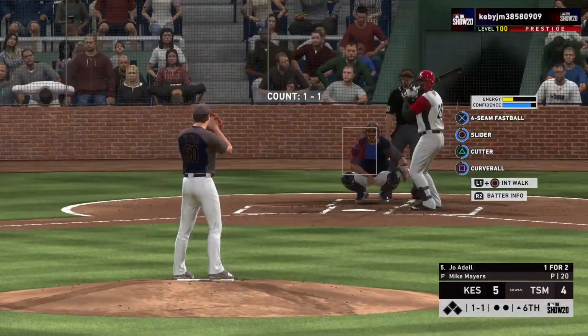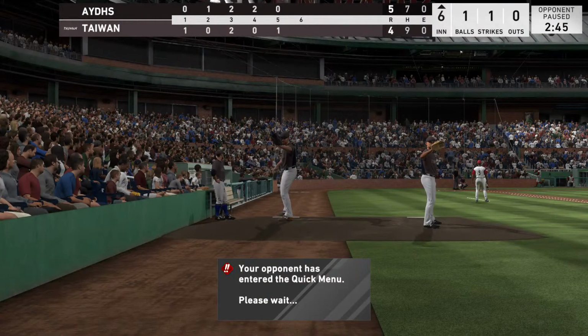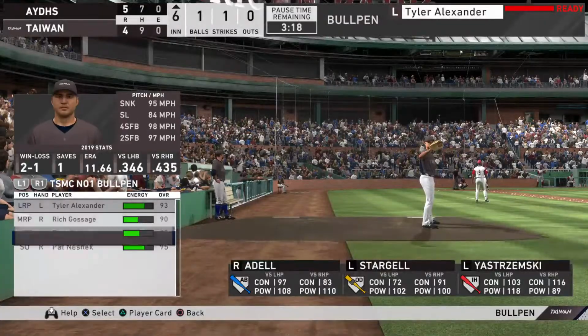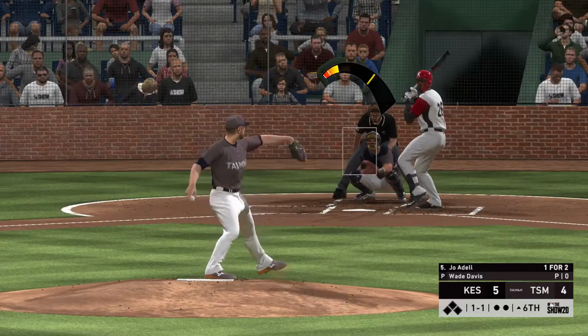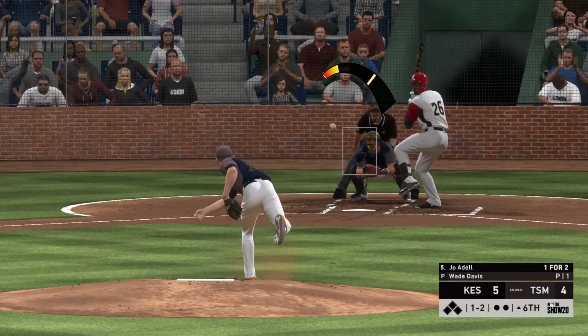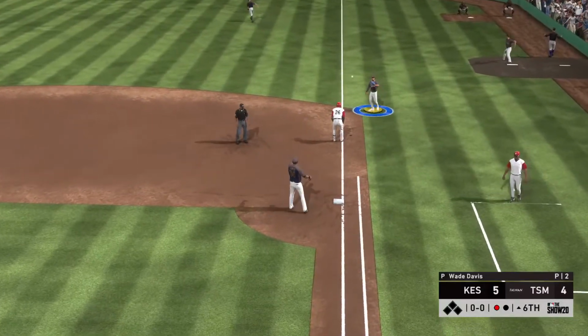Top half of the 6th about to get started, and at the plate will be... Wade Davis is called upon, and it's not for his usual. Taken, strike 2. Breaking ball swung on in the dirt. Rodriguez recovers, and he makes the throw to first. Adele is retired, and there's 1 away.